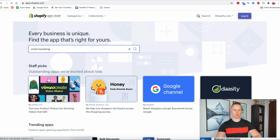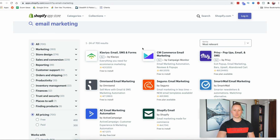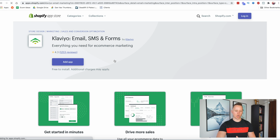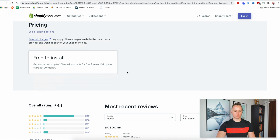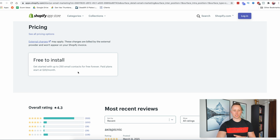So you can just type in email marketing on Shopify. The one that I recommend is Klaviyo. It's the one that we've got installed on Broday. It's the one that I have the most extensive experience with. So if we go on Klaviyo, it's going to be free to install. And then if we scroll down, we can see here that it's free up to an email list of 250 contacts. And then above that, it's going to be $20 a month.